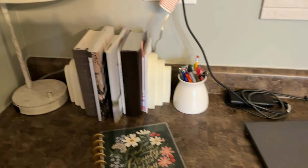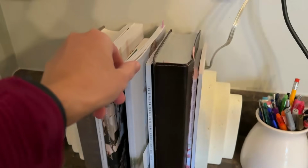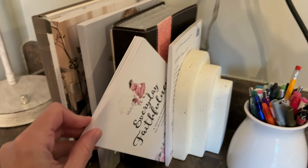And then over here, this is kind of my area. So I've got my Bibles, I've got my current Bible studies that I'm doing, some stuff for church. I've got my new book over here.